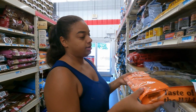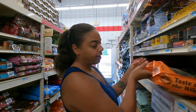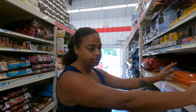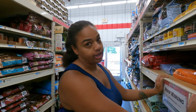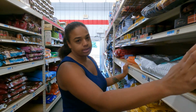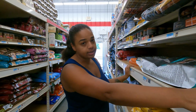So she's currently on Taste of the Wild, which is this stuff. It's a really good food. I've been feeding my dogs Taste of the Wild for years, so it's not that it's a bad food at all. I'm just trying to do something to help her with whatever shedding issues she's got going on. Part of the ways that you can do that is by getting them some extra omega-3s and extra omega-6s, and also some more fat content.